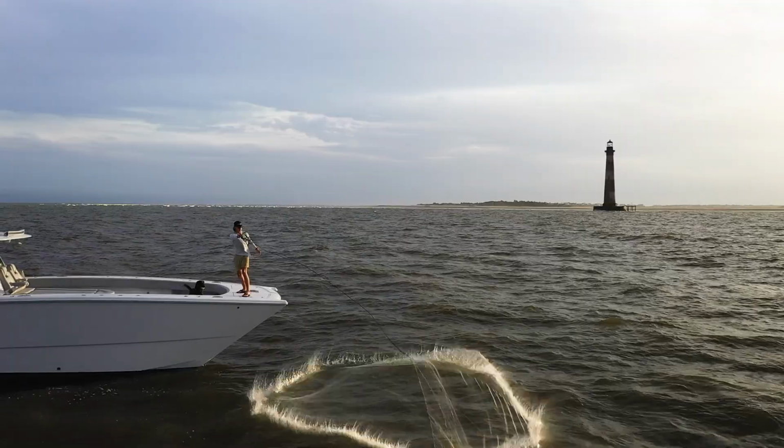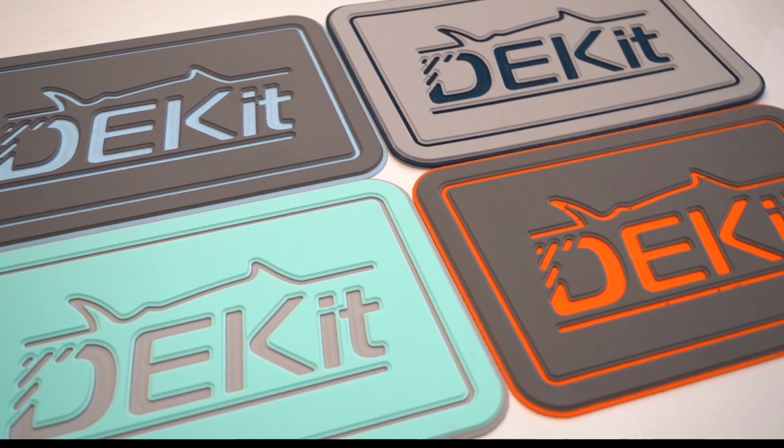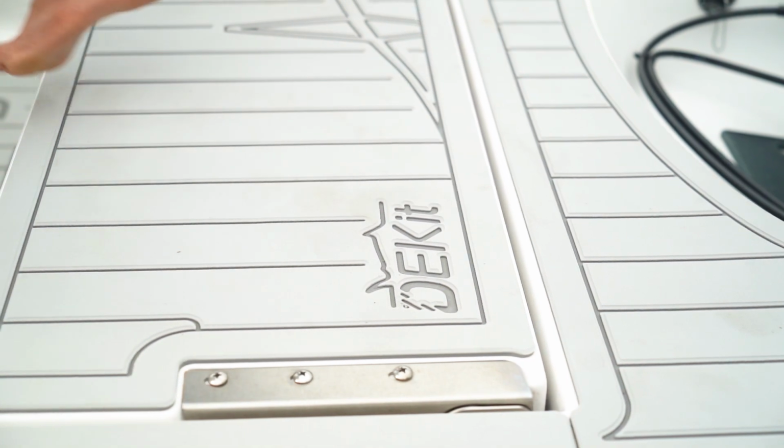You're going against two of the hardest elements out there, the sun and the salt. Why would you spend X amount of dollars on something and then put a subpar product on it? It's going to help protect your deck. It's something that's going to last longer than traditional all grip or non-skid surfaces.